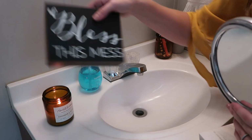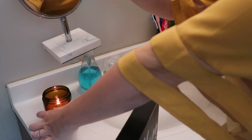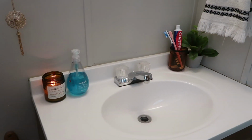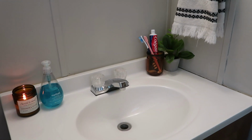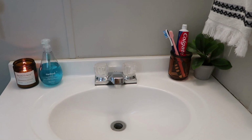I'm not sure if I like the bless this mess sign here or if I want to put my mirror here. You guys let me know which one you like better. Or if you like it better plain. I think I like it better plain without the mirror or the bless this mess sign. I think it looks cleaner and just more organized and put together this way. Let me know what you guys think.